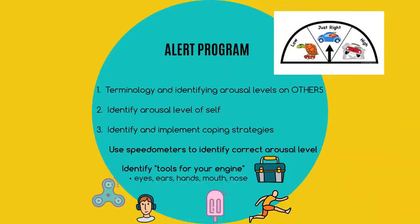So first step would be understanding the terminology, identifying the arousal level on others. So if another child looks like they have high energy or their energy is too low or just right, then you want to have them practice that on themselves. Then you want them to identify and implement coping strategies. So that can be in the form of tools for your engine, is what the Alert program uses for terminology. And that talks about different types of input for the visual system, the auditory system, tactile system, oral motor input through the mouth, and then the nose.